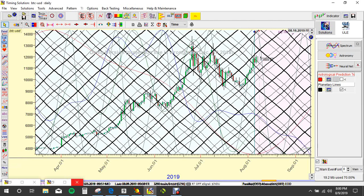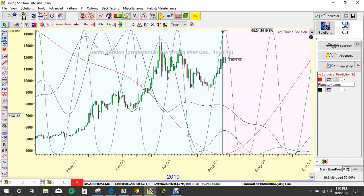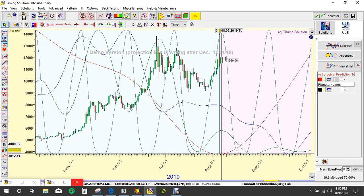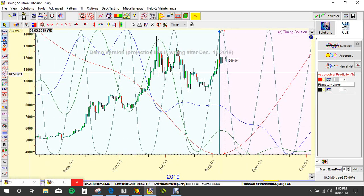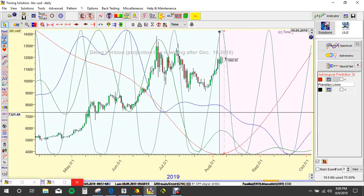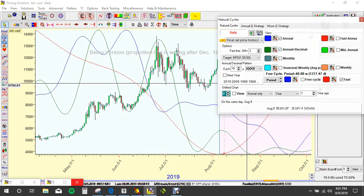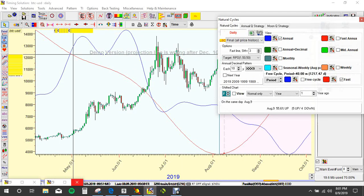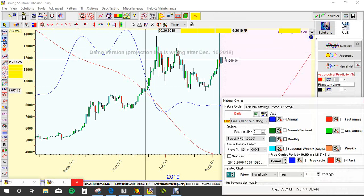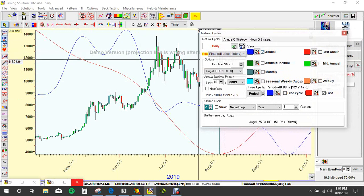So there's multiple signals going on here, and you really do need to train your eyes to trade these types of things. But another very effective thing that Timing Solution has is its natural cycles. And you can pop these on and just see a really nice historical view. And Bitcoin, this one's completely off. It's just kind of an offset.